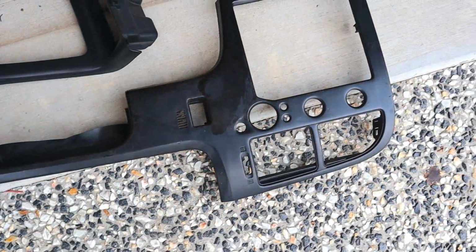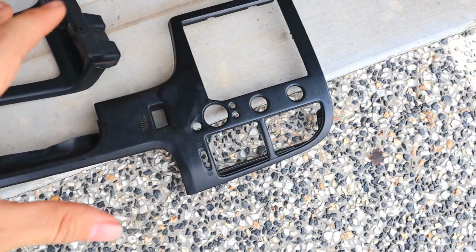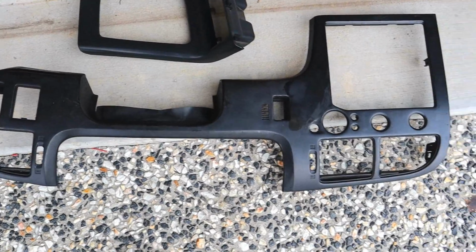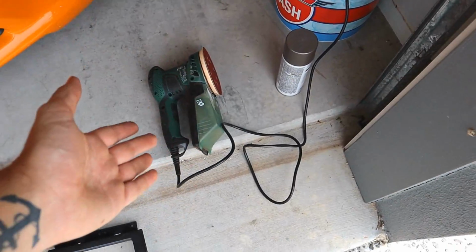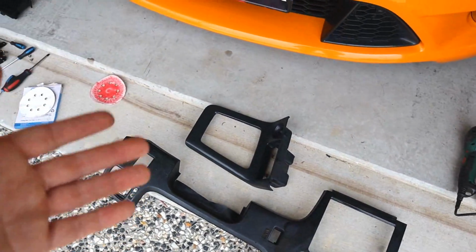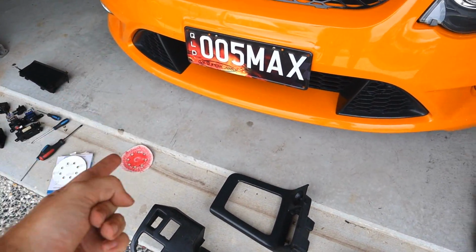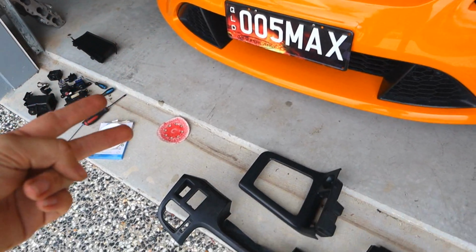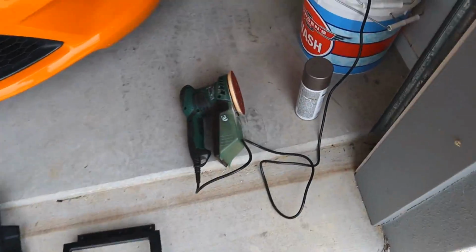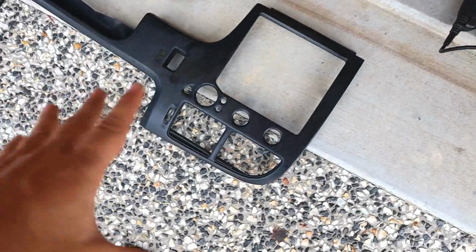Could be interesting. Now, normally I would use brake cleaner to try and get all this off, but I actually have some sandpaper that I'm going to be using. So yeah, we'll see how we go. Now I know this looks a bit overkill, but last night when I was at Super Cheap Auto, I didn't end up getting the tape or the extra set of sandpaper that I was supposed to pick up. So I don't have any of that.